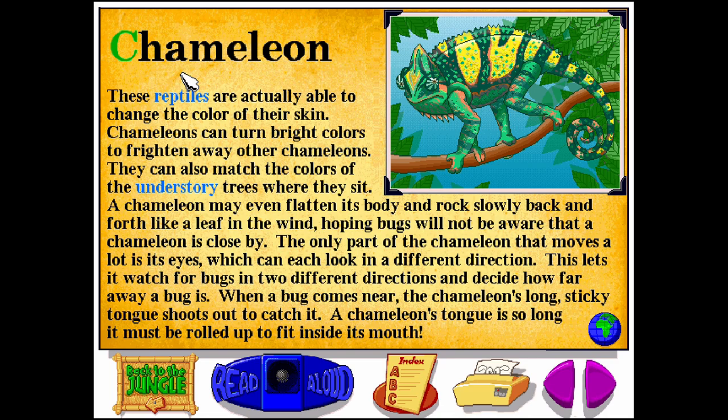Chameleon. C-H-A-M-E-L-E-O-N. These reptiles are actually able to change the color of their skin. Chameleons can turn bright colors to frighten away other chameleons. They can also match the colors of the understory trees where they sit.